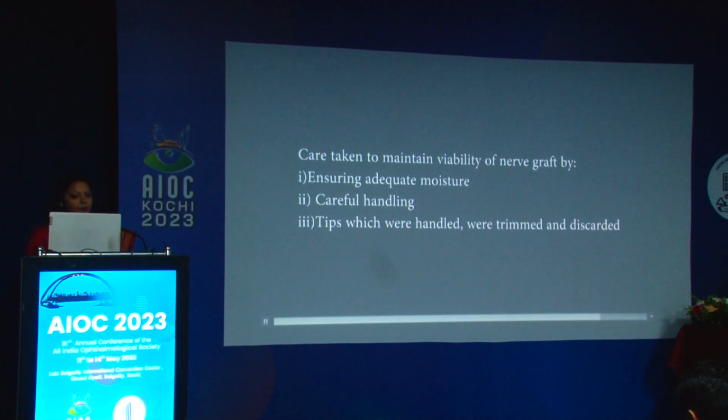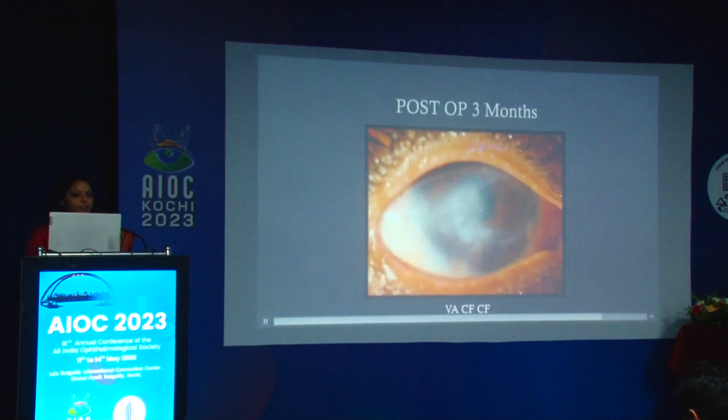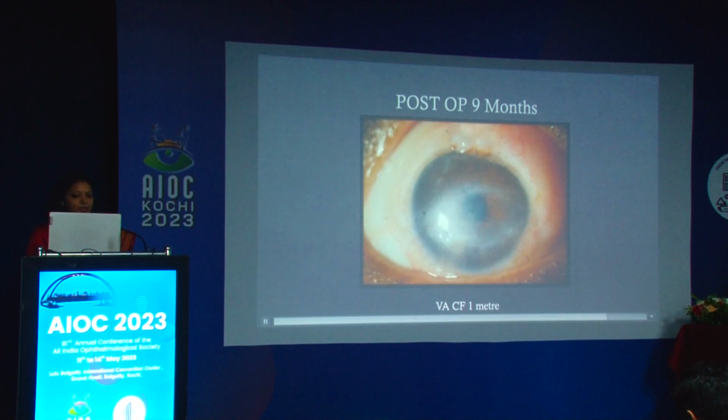So adequate moisture should be maintained. Carefully, it should be handled. And this is the post-op 3 months. There is remodeling of the scar. There are no more epithelial defects since then.